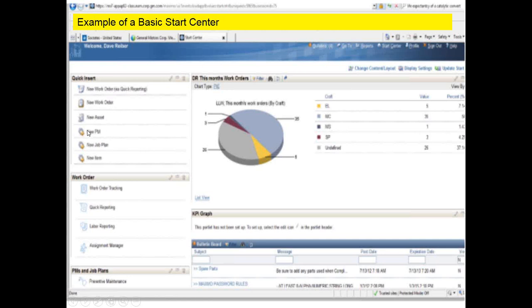If I want to insert a new PM, I could do it here. If I just wanted to go to the work order application, I could click on it here, and if I wanted to go to quick reporting for a breakdown or something, I could click there. On the right side, you see different types of work orders in a pie shape that shows me where they are. Very hard to read, and that might be by design. I had to get all this approved by legal a long time ago.